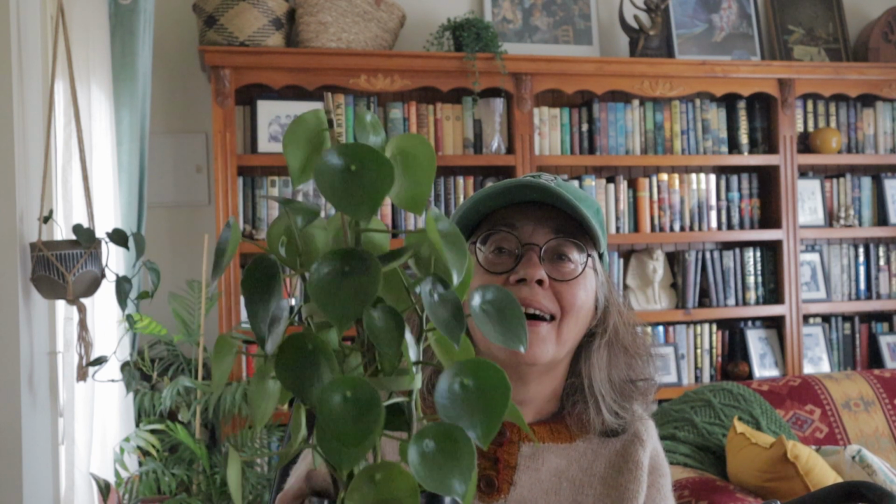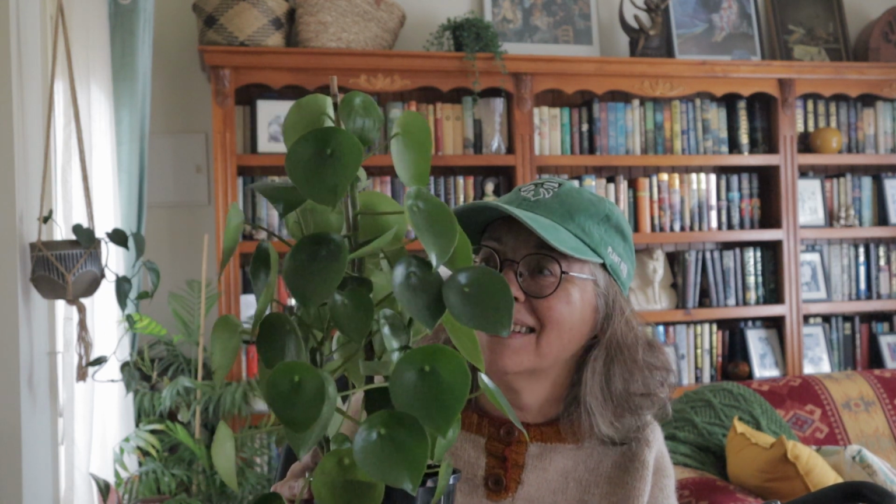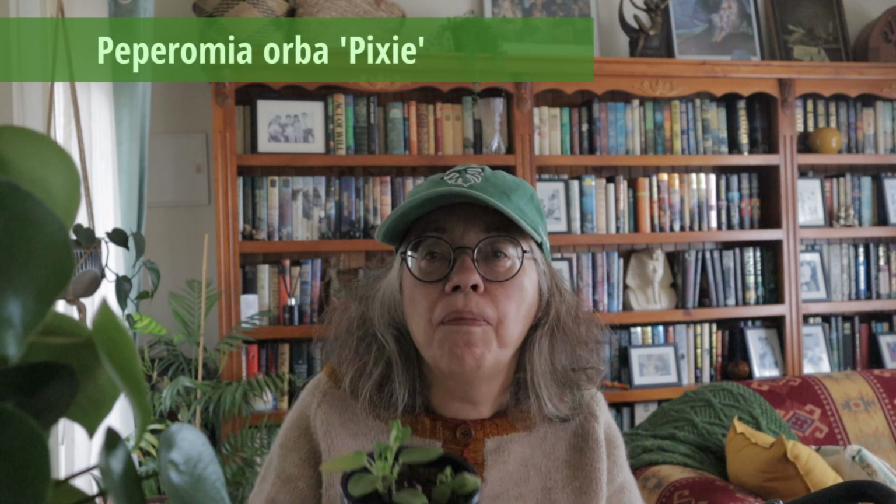I bought this one, I think it was November last year, so I've almost had her a year now. How great is that? But I've already talked about her, so I'm not going to go into further detail. The next peperomia I bought was, I think, from Bunnings around June, before we went into our second lockdown. And that is my Peperomia orba, or Pixie. Oh, isn't that just so adorable?